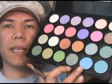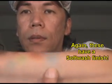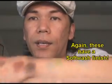And we do one more color, which is the blue one. This is kind of pretty. It's kind of like a sea blue or like a dolphin blue or something like that. We're gonna swatch it. Right there. So the colors are really subtle.